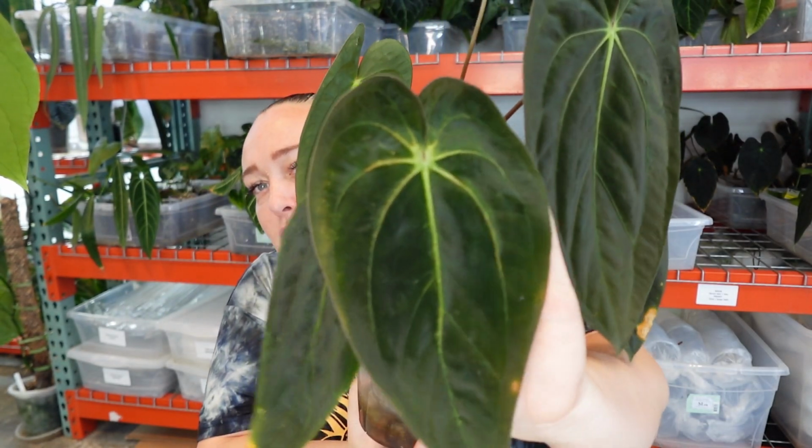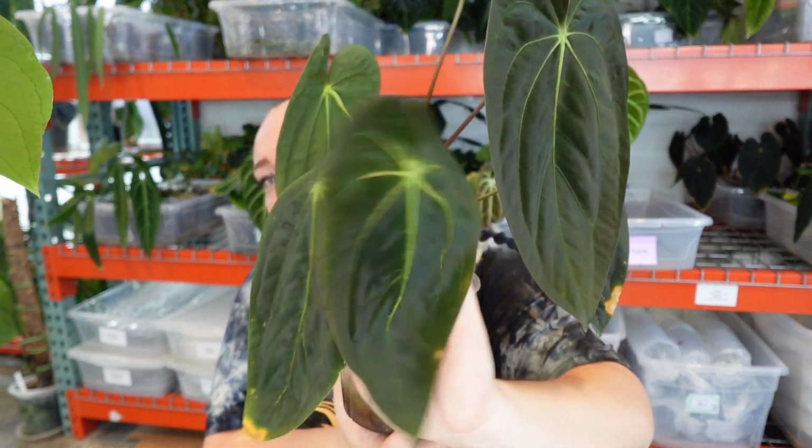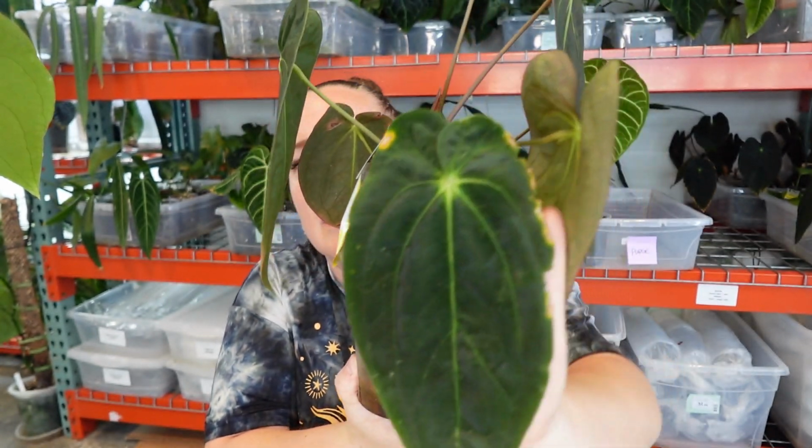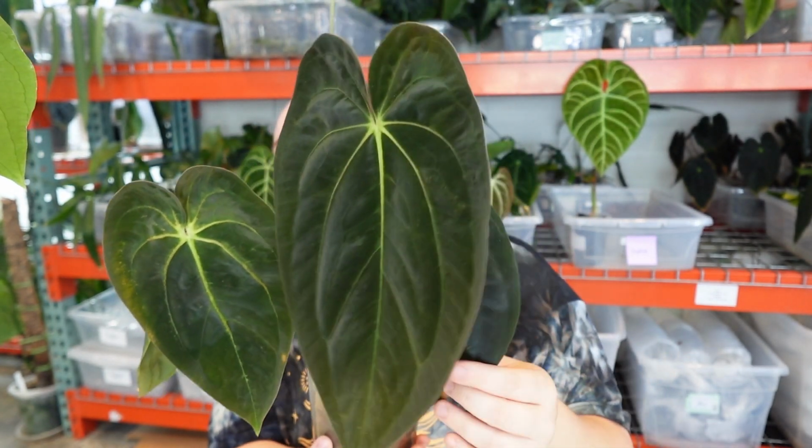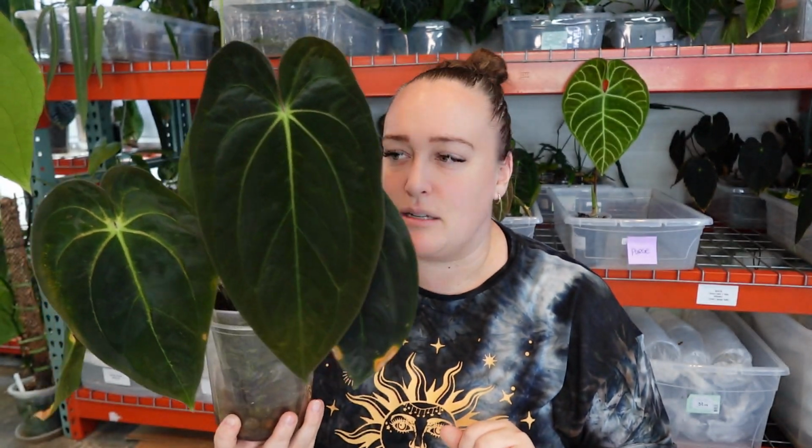A lot of my plants this summer got spider mites and this one was really hit hard with it. It did put out this leaf since I got the spider mites under control, and it is looking better. But she's seen better days.